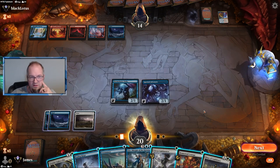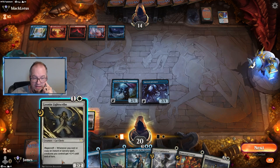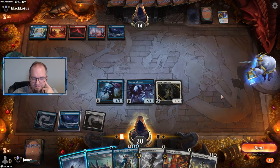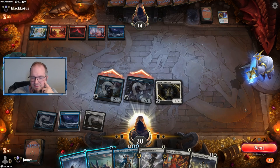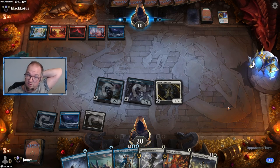So what do? We go Clever Lumimancer, probably, right? Or we go Leonin. Probably Leonin, actually. Leonin can pump everybody else up, too. And depending on what they do here, we can definitely get... I mean, we can kill them next turn if they don't do anything.